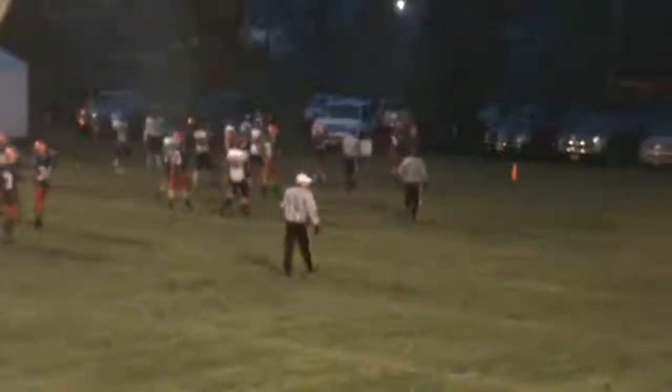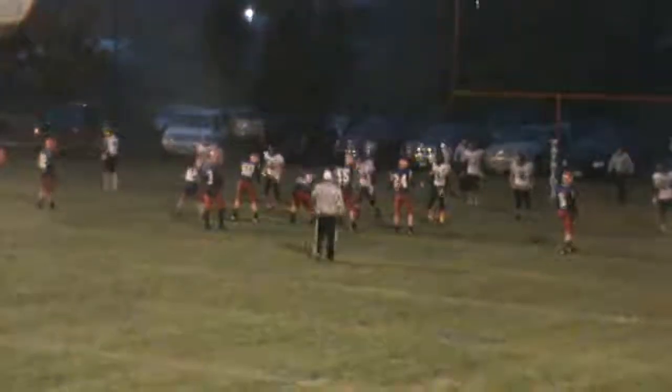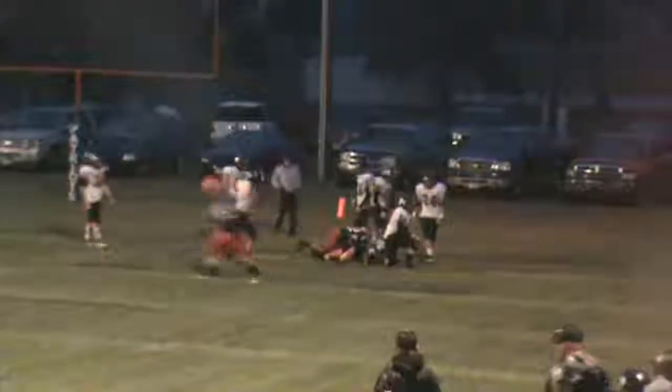Hand off to Chaplin, tries to cut back inside, going to get wrapped up and dropped as he hits the 35. Second and 9 here for the Patriots. Hand off to Chaplin over the left side. Picks up about 3, going to bring up a 3rd and 5, 6 probably.